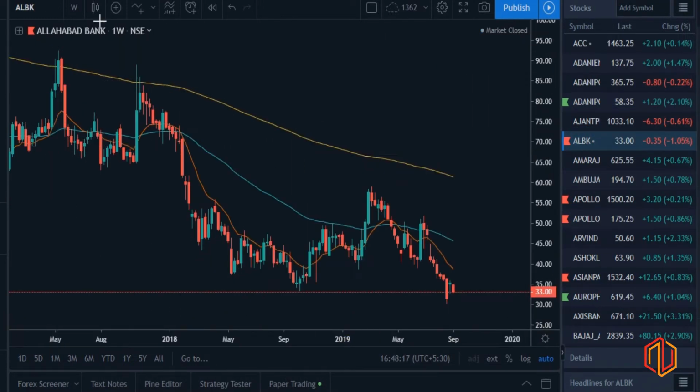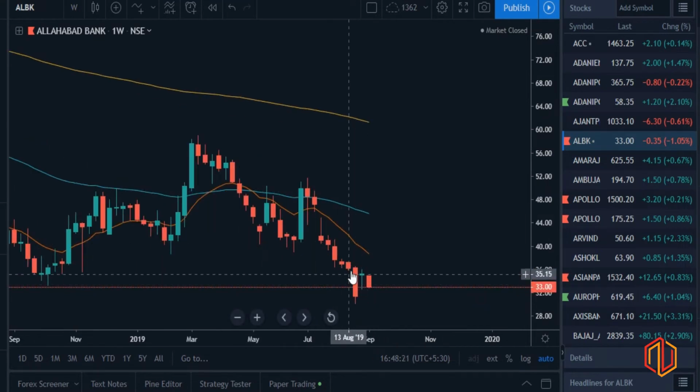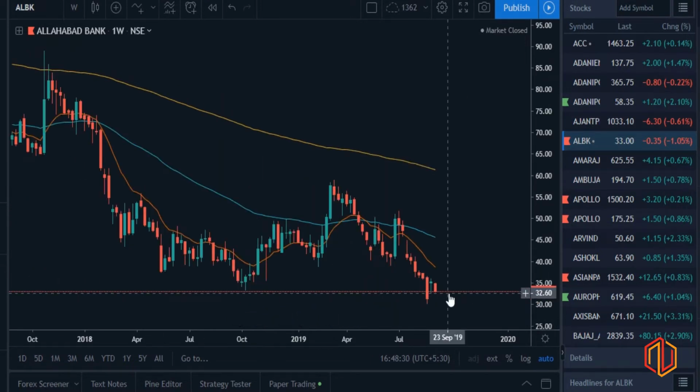Banking stocks, like I said, I'm bearish on them. Allahabad Bank looks bearish. So after this bearish move last week, we haven't seen much of a movement. We have two inside candles, but more of a bearish momentum because of the previous resistance.